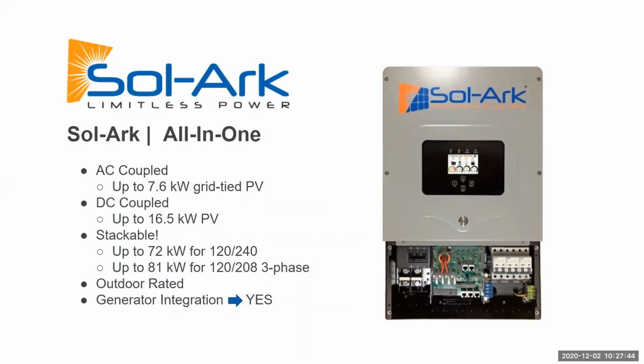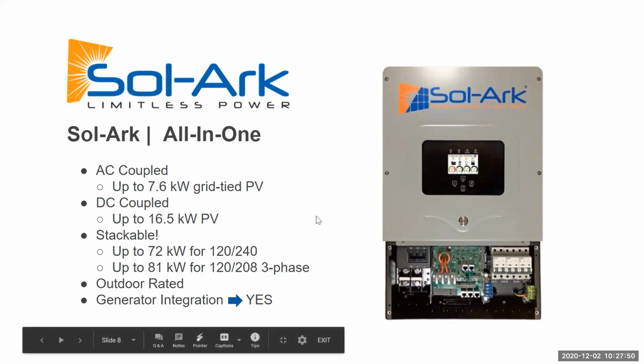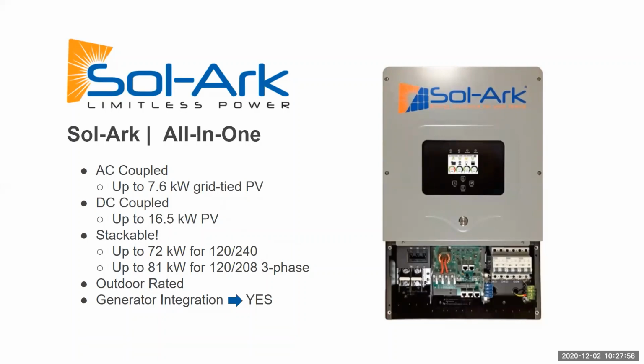It's AC or DC coupled as a solution in a single box. And I think in many cases, Solarc encourages installations from a DC coupled perspective because it is more efficient to charge the battery in a DC coupled configuration, and you can pair more PV. Depending on the configuration, the maximum amount of paired PV is 16 kilowatts. Depending on how you're facing the arrays on the 2 MPPTs, often it's a little bit less, but really on a single inverter, 16.5 kilowatts is definitely the most that we have for a single solution.